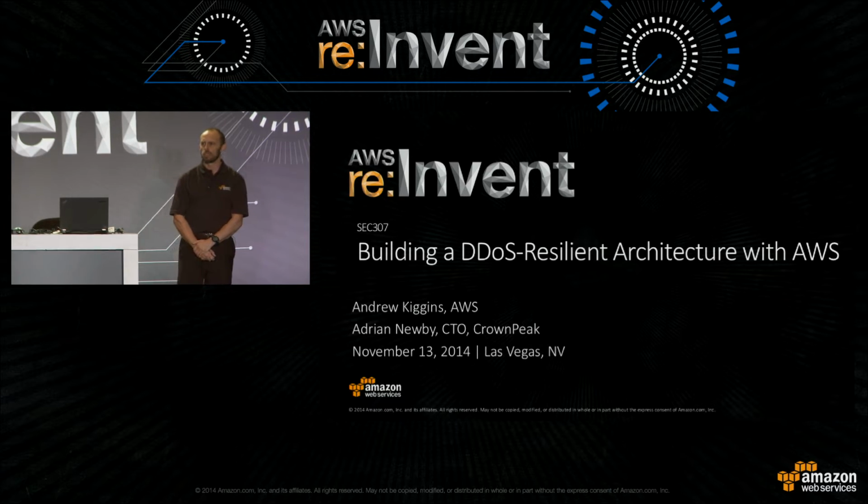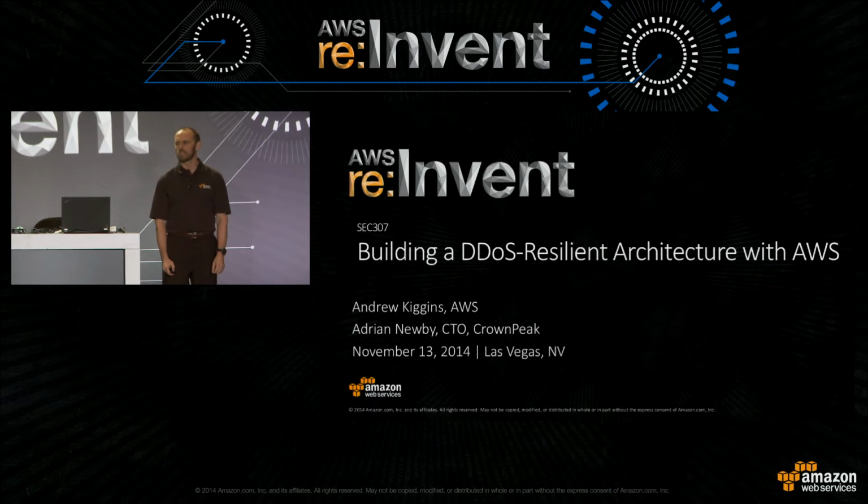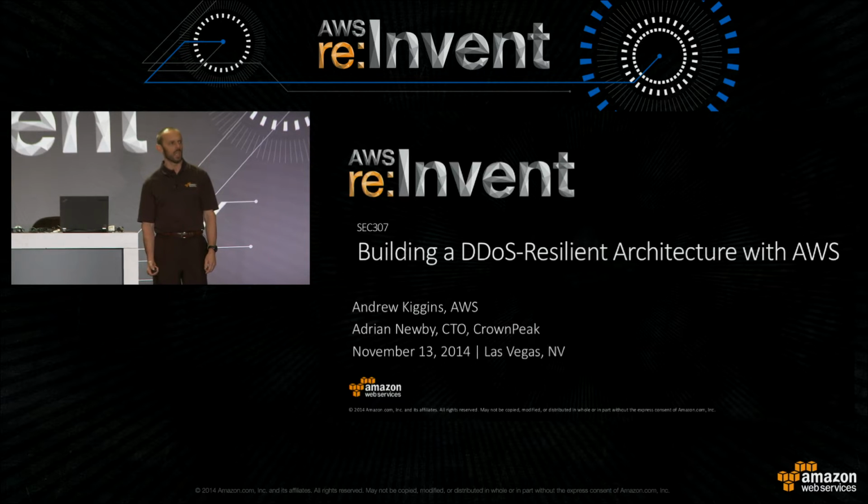Availability is one of AWS's top priorities. DDoS has the potential to impact that availability. And if you've got no defense in place, even a small DDoS can have a significant impact on that availability. So today, we're going to look at some techniques and resources that are available in AWS and with other technologies that you can employ to build a DDoS resilient service.